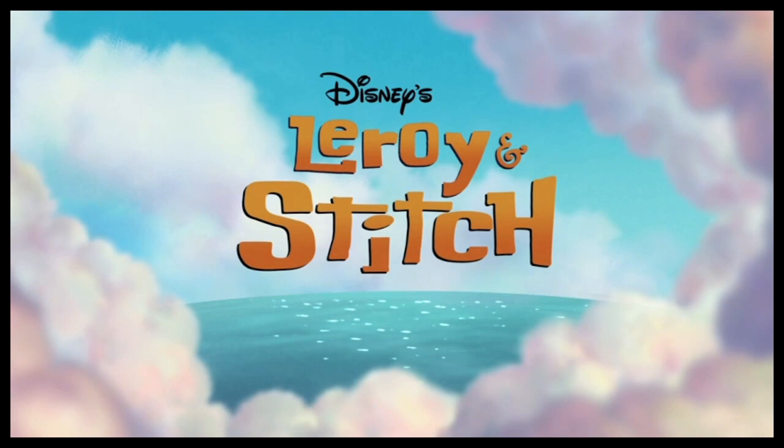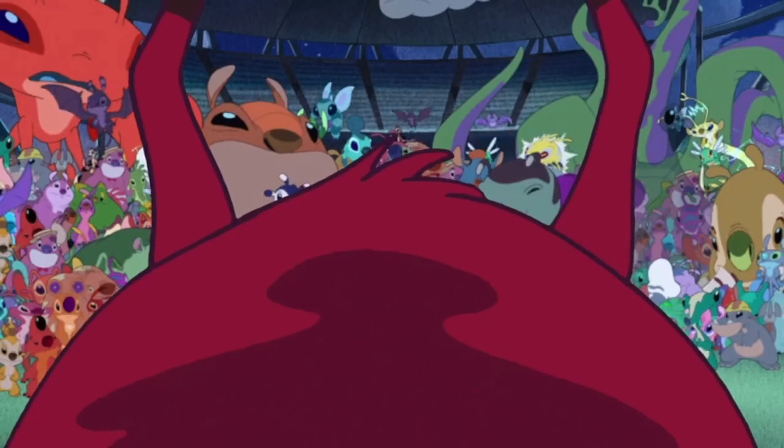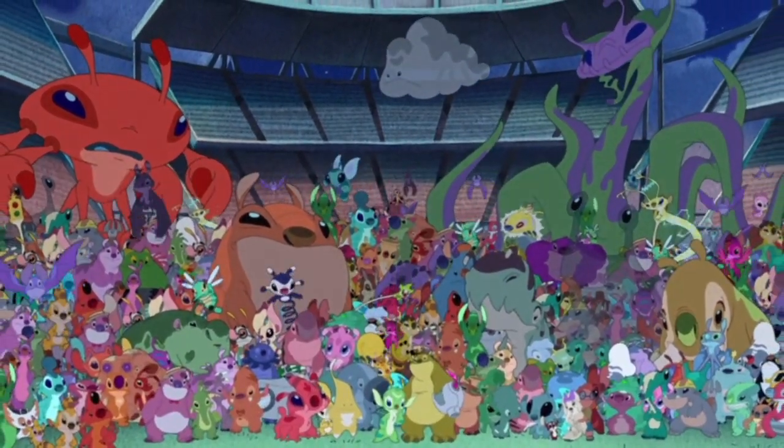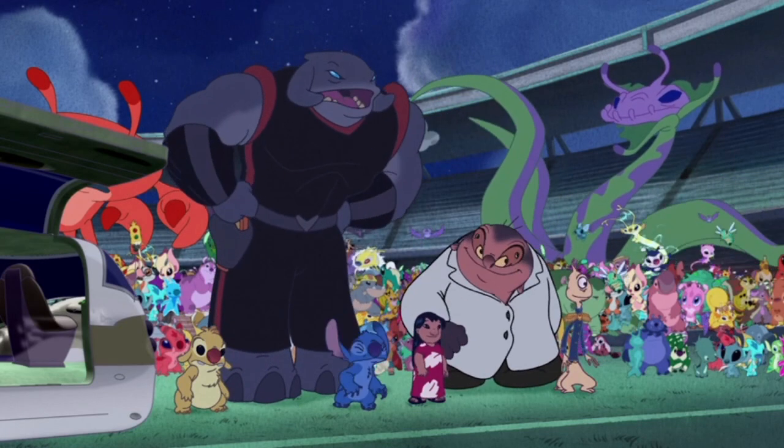Leroy and Stitch the movie. The first 624 experiments, including Bonnie and Clyde, were rounded up by Leroy and taken to a stadium to be destroyed. However, Lilo, Stitch, Jumbo, Pleakley, Reuben, and Gantu arrived before the experiments could be destroyed.